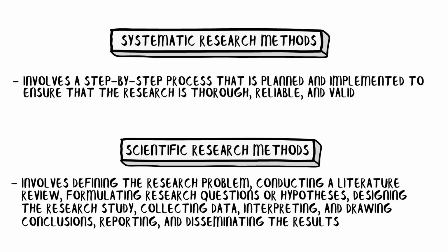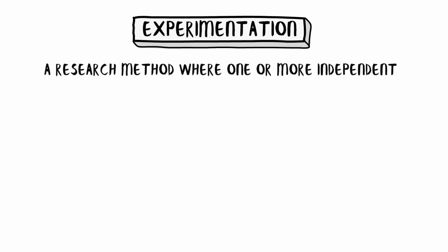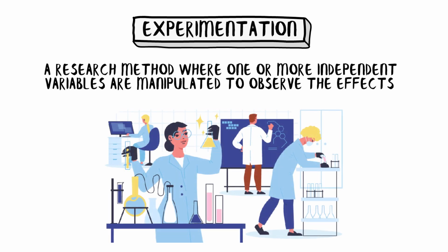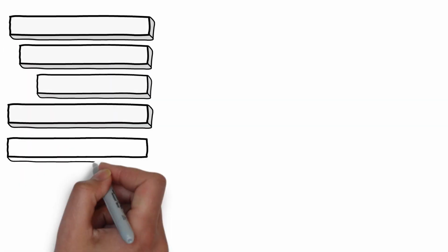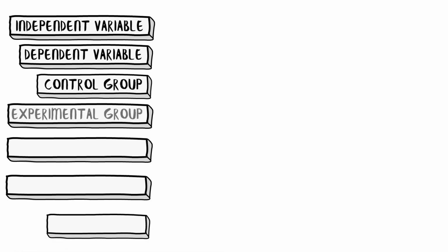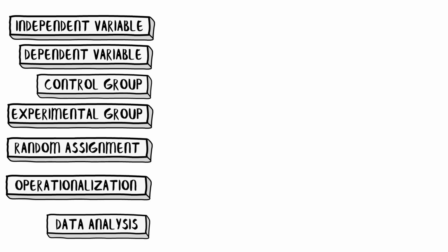This is also called the scientific method that we looked at earlier. This is a common foundational aspect to all research methods. Experimentation is a research method where one or more independent variables are manipulated to observe the effects. We usually see experimentation conducted in a controlled environment so that we do not have a higher risk of influencing the results. There are 7 key components to experimentation.